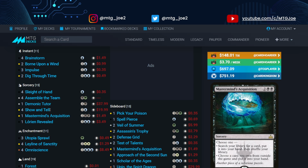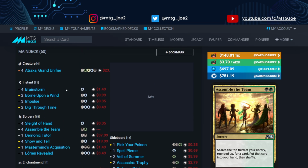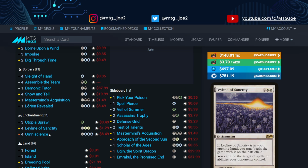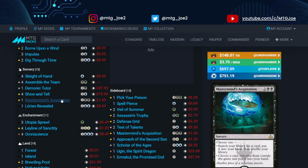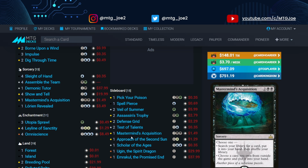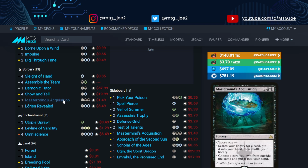Utopia Sprawl on turn 1, then you cast Show and Tell, you put into play Omniscience, and then either you have in hand the Atraxa that lets you get a bunch of cards, or the combo itself: once you have Omniscience out, you cast Mastermind's Acquisition, you go into your sideboard, you get Mastermind's Acquisition, you then go into your sideboard again, you get Scholar of the Lost Ages, your Scholar comes into play, it gets back your 2 Mastermind's Acquisitions into hand, you then go with 1 to get Approach the Second Sun, you cast Approach the Second Sun, and then with the second copy of Mastermind's Acquisition, you search your library for Approach the Second Sun, and you cast it for the second time, and you win the game.